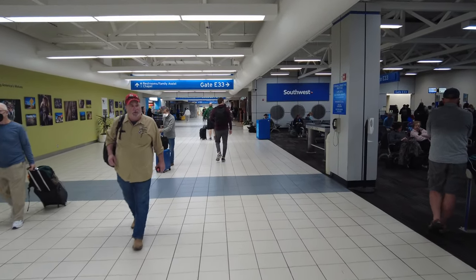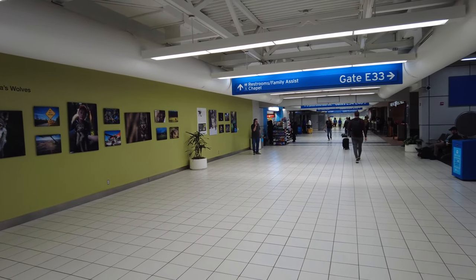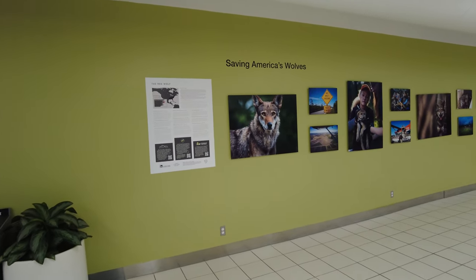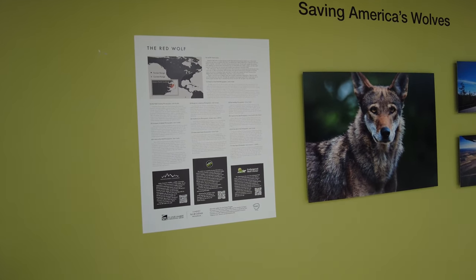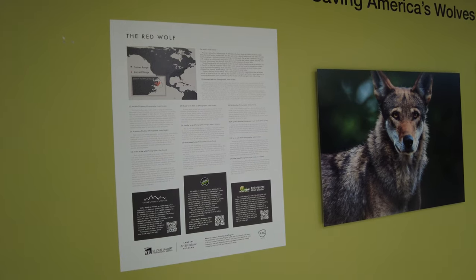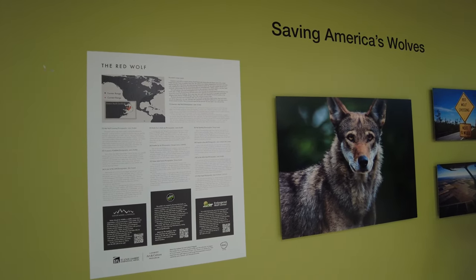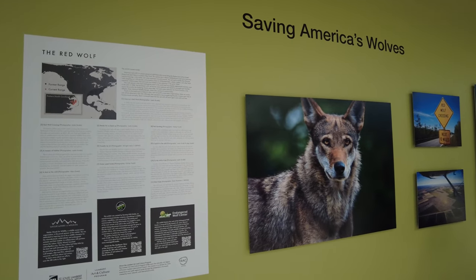Here's another one of the exhibits on the left called Conserving Endangered Wolves. Now these exhibits will rotate. Like the first one I talked about, the Understory, is through June 2023. This one here will be up through September. Well, it says September 2022. Maybe they meant 2023. Either that or they just haven't found a replacement exhibit. But Saving America's Wolves, the Red Wolf.